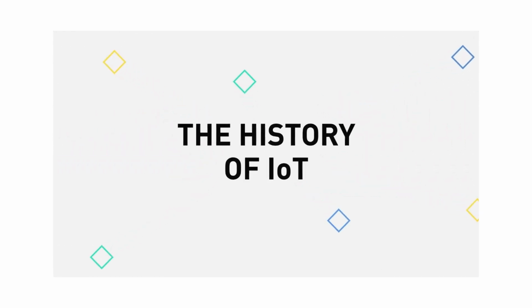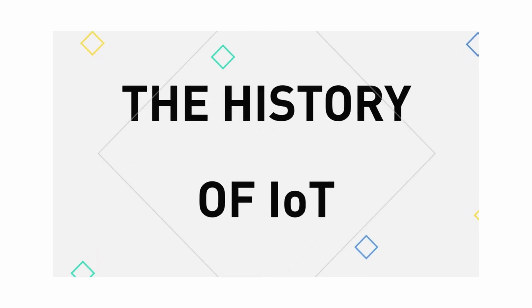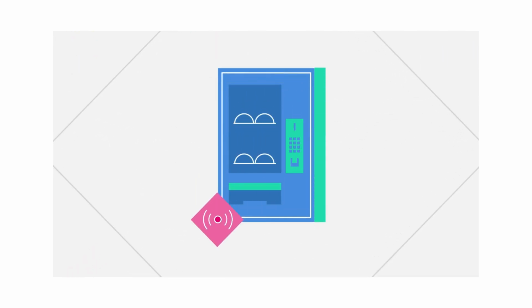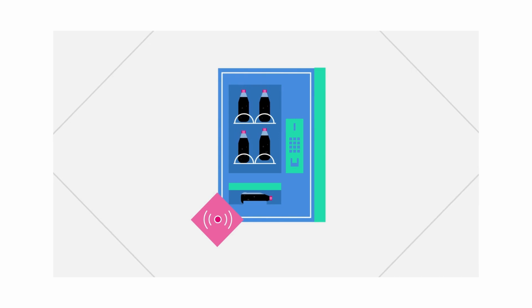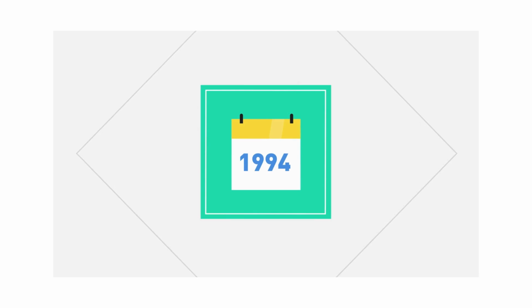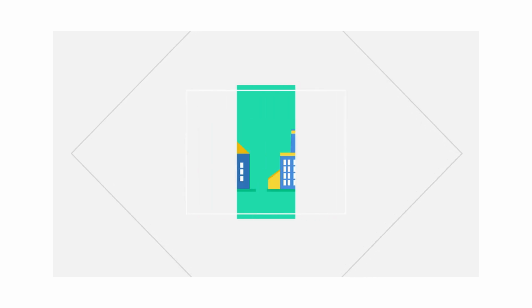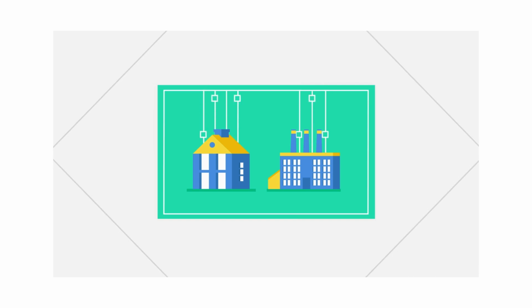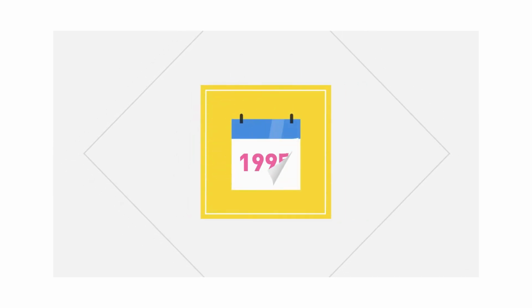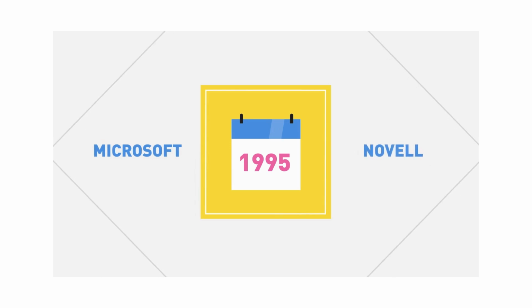The history of IoT. The first known use of the IoT was at MIT, where university students used cheap sensors to monitor and restock their cola dispenser machine. More progress towards the IoT was made around the time of 1994, when a journal article by Reza Raji proposed the idea of moving packets of data in order to automate homes and factories. Around the mid-1990s, Microsoft, Novell, and several other companies began working on similar ideas.